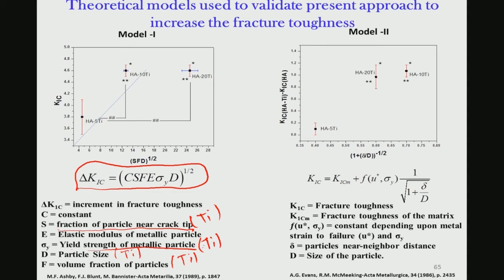So what you clearly see is that all these things are linearly correlated with delta Kc, because delta K1c is the toughness enhancement because of the presence of the titanium, and it is indeed proportional to the square root of each of these terms in a linear manner. So the higher the values of these parameters, the higher the fracture toughness enhancement, and that is indeed shown here in our case. Within the limited data points, it is a clearly linear trend, although they do not follow exactly linear, but they show increased fracture toughness enhancement.